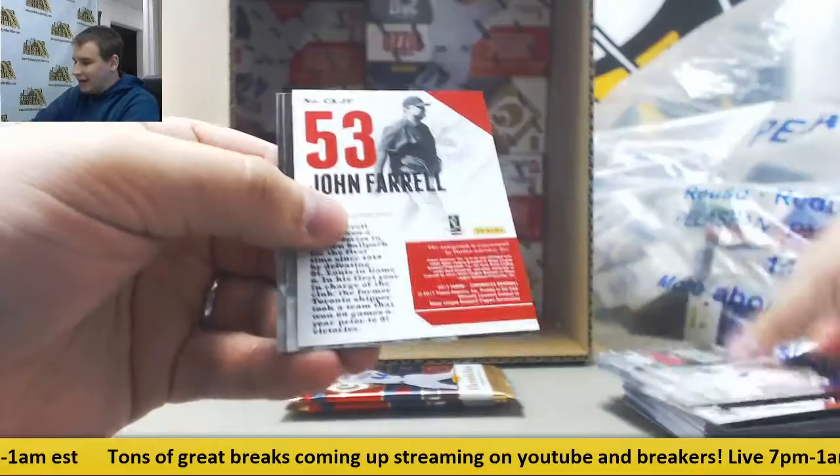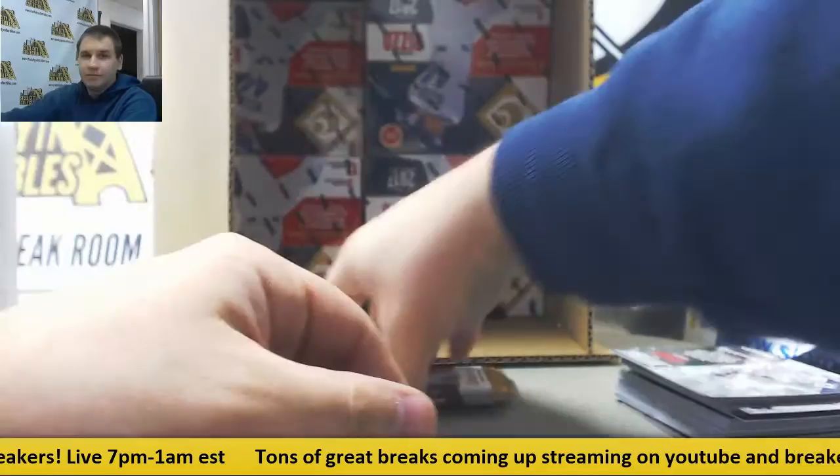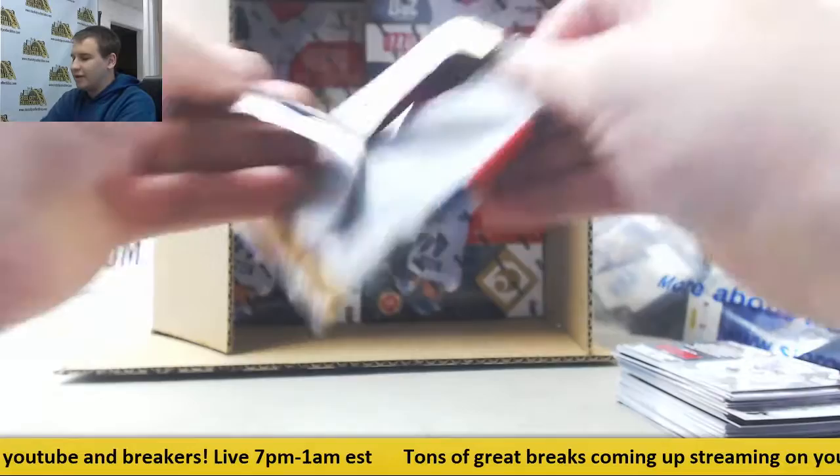Next auto, that's a cool one there. That's going to be for the Red Sox, John Farrell, manager of the Red Sox. Interesting card right there. Todd Frazier, Parola. And last pack of this box, going to be a jumbo card here.